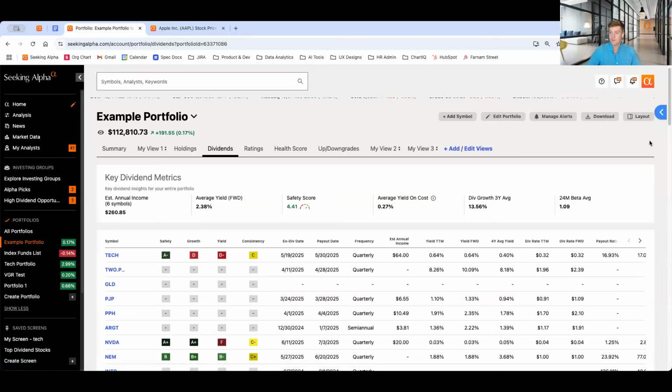And then one other thing that's maybe worth highlighting here is also you can download your portfolio to a CSV file if you want to take it offline and do your own analysis.